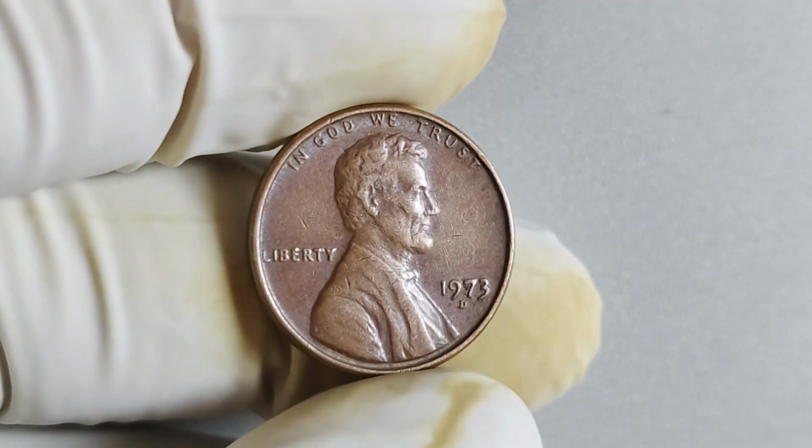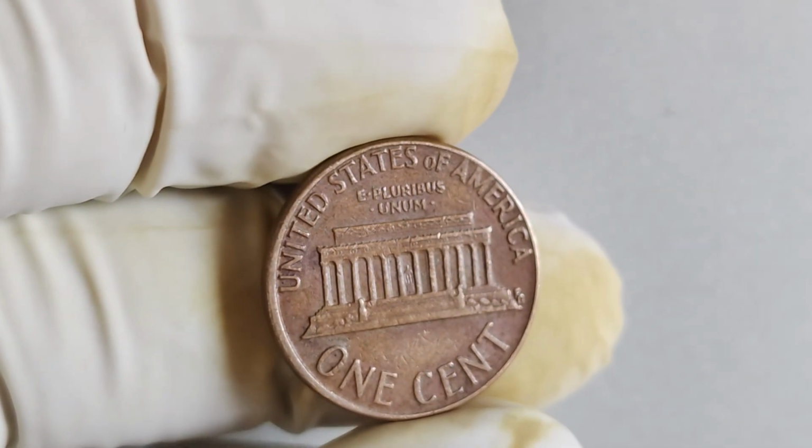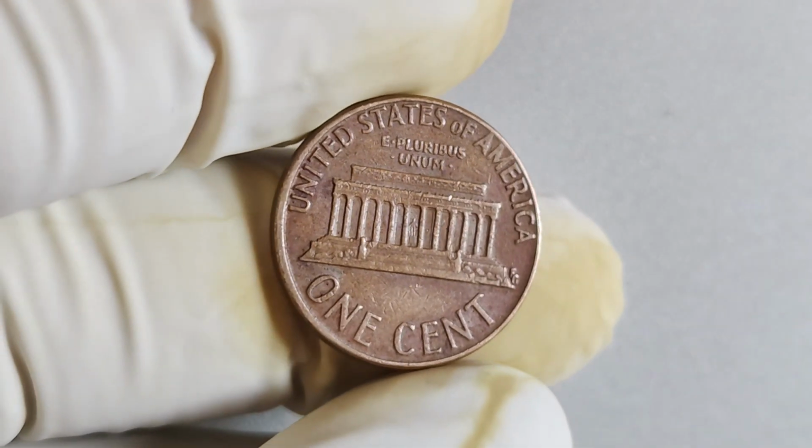If you think you've got the real deal, send it to a professional grading service like PCGS or NGC. Yes, they charge a fee, but they'll authenticate it, grade it, and if it's the one, well, you'll be doing the happy dance all the way to the bank.